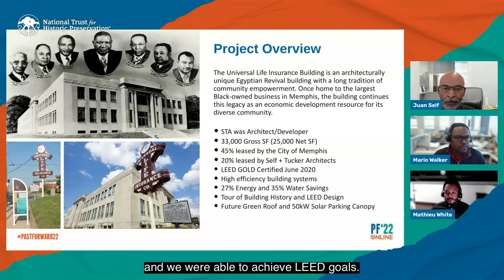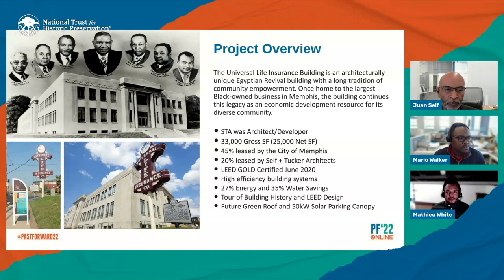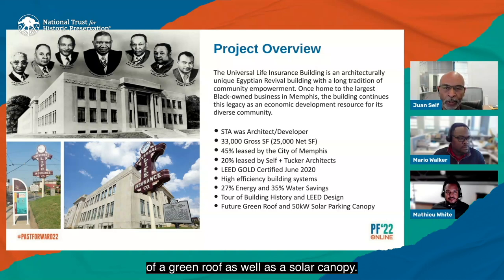And we were able to achieve LEED goals. So sustainability is a key factor in the redevelopment of this historic resource. We also allow tours of the building, and we have future plans in terms of a green roof as well as a solar canopy.